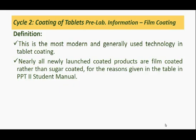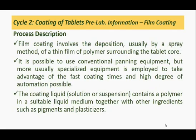Film coating. Probably this is the most modern and generally used technology in tablet coating. Nearly all newly launched coated products are film coated for the reasons given in the table in your student manual. Film coating involves the deposition, usually by a spray method, of a thin film of polymer surrounding the tablet core.